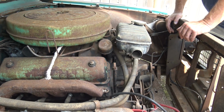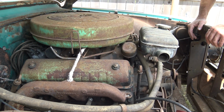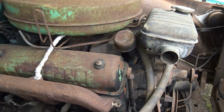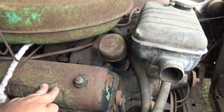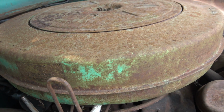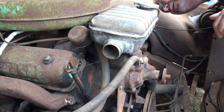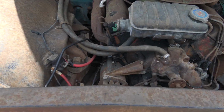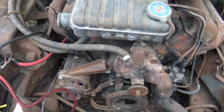I don't even mess with reflushing anything anymore. Gas tanks and radiators, I just buy new. Look at the old paint, still original. Got the air cleaner on it. So it's all there other than the radiator. Yep, generator. I mean, this car's never been apart.